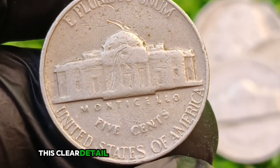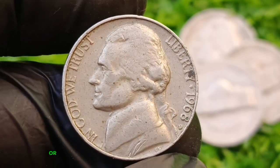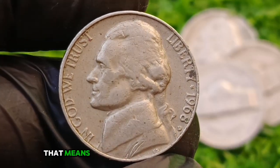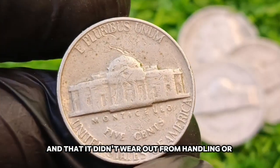This clear detail is very important to collectors. Why? Because it shows that the coin was struck, or made, with great care and strong pressure. That means the coin came from a well-made die, the tool used to stamp the coin's design, and that it didn't wear out from handling or circulation.